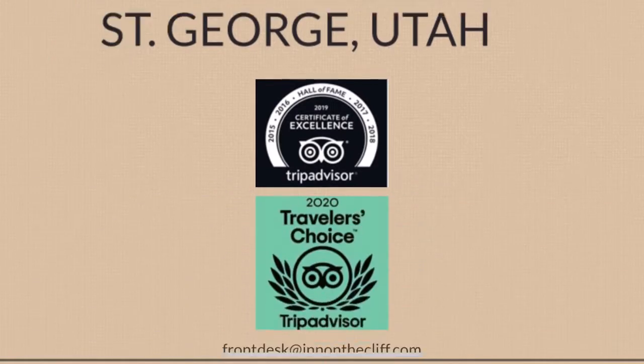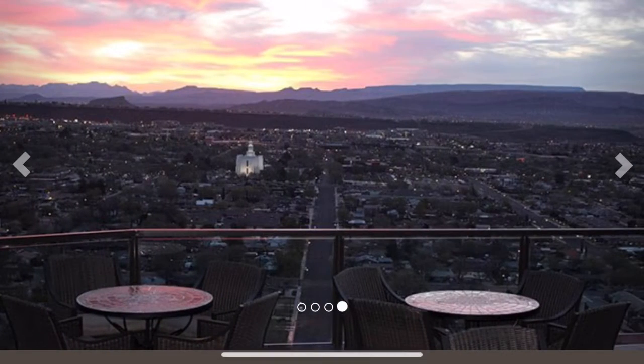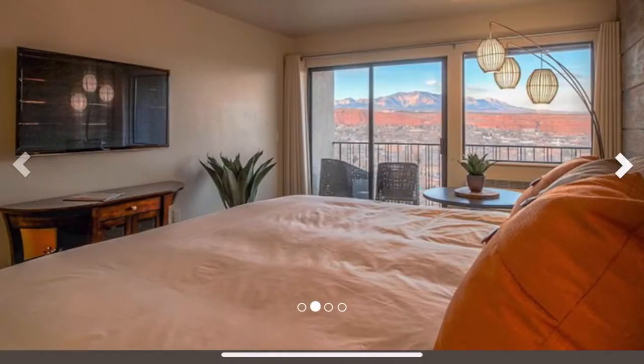And the two that stood out to me there, again, there's tons, so you can find an option for sure. But the two that stood out to me were the Inn on the Cliff. This kind of sits up a little bit higher and overlooks the city. Kind of a cute little place, the Inn on the Cliff. And then the Best Western Plus Abbey Inn. Again, they just got the best reviews. They got really, really good reviews. Best Western Plus Abbey Inn is what it's called.